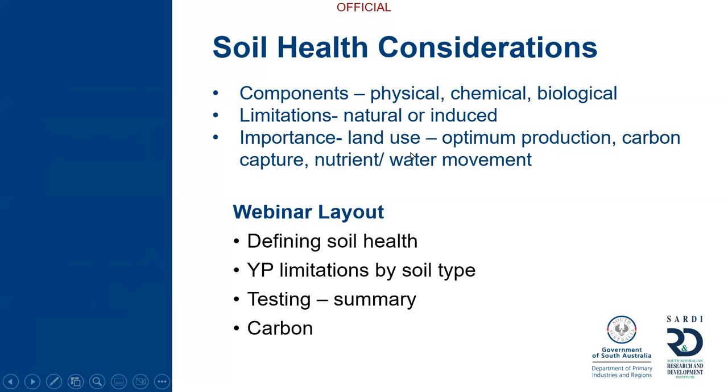When you're looking at soil health, you're looking at the physical, chemical and biological aspects of the soil. We'll talk about limitations, and most soils in South Australia have natural limitations, while in some cases there are induced limitations. I'll be focused much more on the agricultural context, so I'm looking at soil health from an optimum production point of view, where water movement and nutrient movement for crops are very important. But there are other reasons for soil health which are much more environmentally focused. Things like carbon capture probably fit into the agricultural world as well, but in other cases it's a bit different to that.